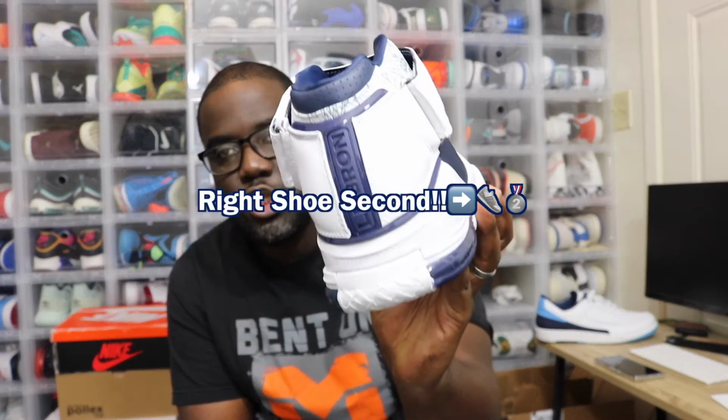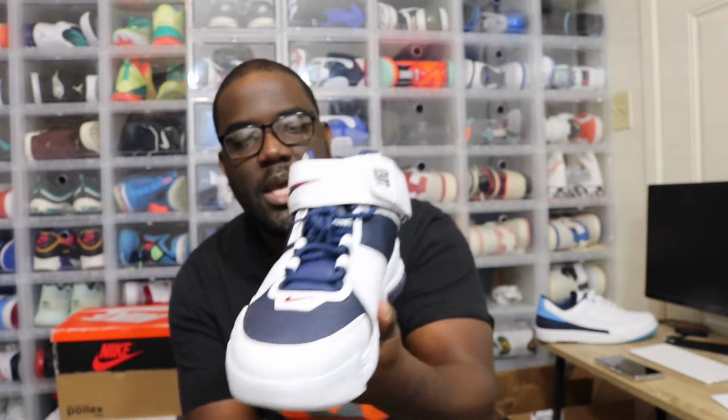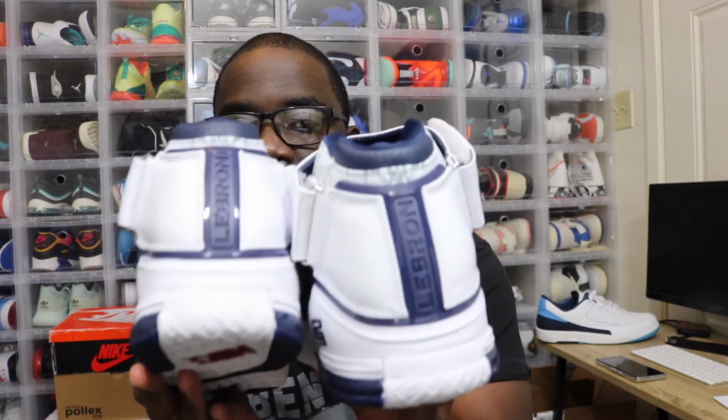So you know what we gotta do just real quick. We gotta bring out the right shoe and see if it says anything different, which I do believe it does. Right shoe second. And on the right shoe, actually, it's the exact same. What? I thought the other one would say James. They both say LeBron. They fooled me. Both shoes say LeBron on the back. There is no difference.